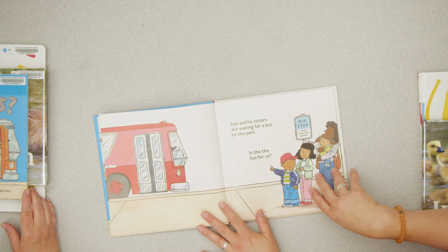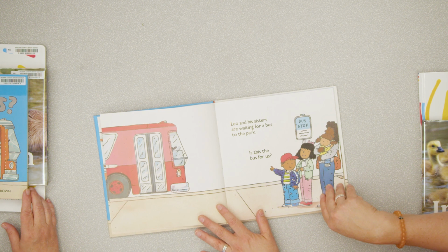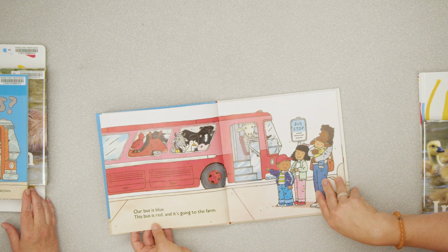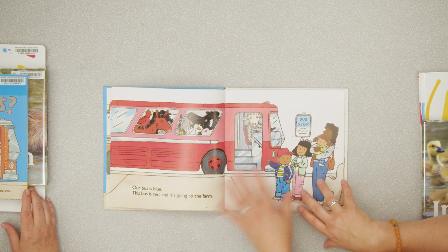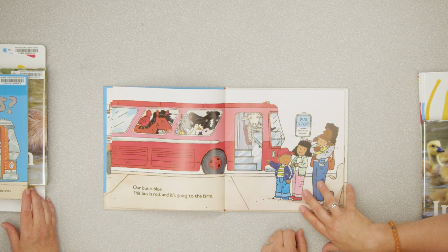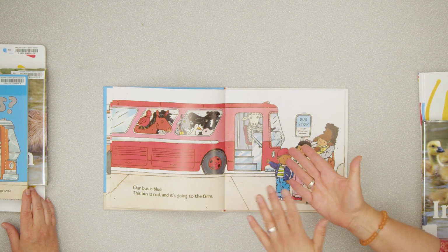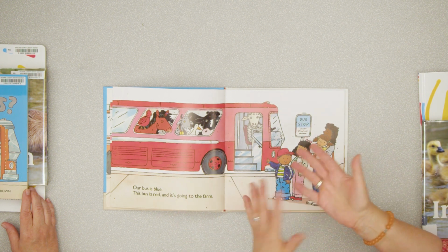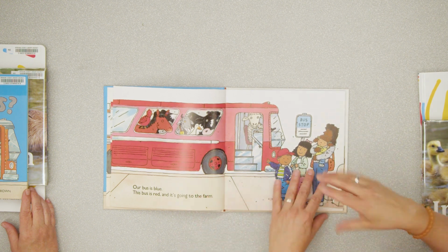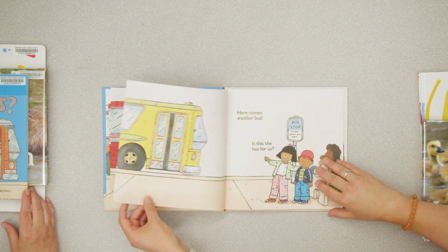Leo and his sisters are waiting for a bus to the park. Is this the bus for us? Our bus is blue. This bus is red, and it's going to the farm. And so you see there are all these farm animals that kids can identify on the bus. There's color, there's the suspense of, is this the bus for us? Each page is like that, and kids can wonder, is this the bus for us?